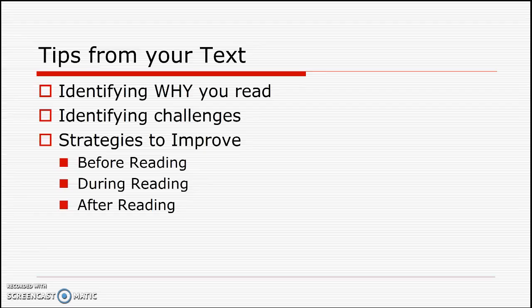Then it also gives you some strategies to improve a before reading situation, during reading, and then after your reading, and how to meld those together in your brain so you don't lose the concepts. And I think they even mentioned some of the textbook strategies that I mentioned already in this lecture.